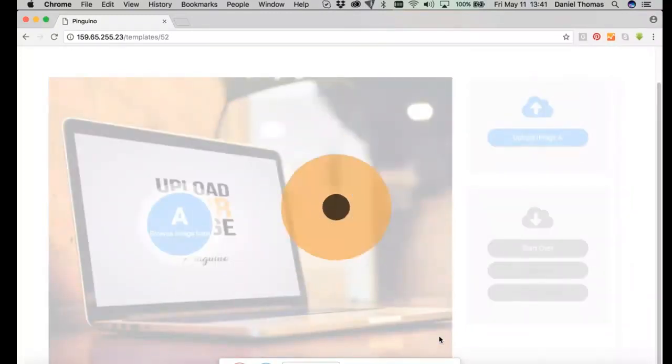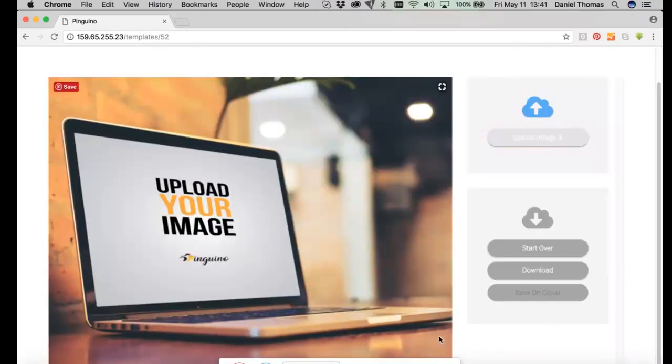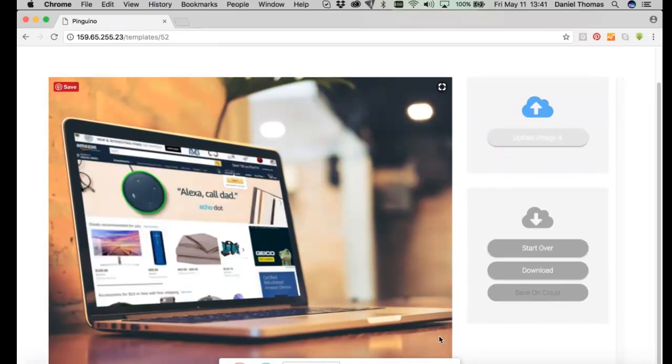Now normally this can be done in Photoshop. You know, people need to change elements and move things around and try and trace exactly where it should be. This system does everything for you, and it makes sure that the results are exactly what you need for your website. Okay? So here you have it.